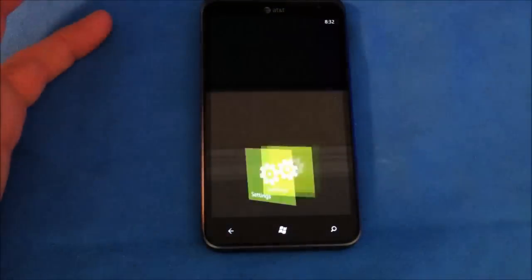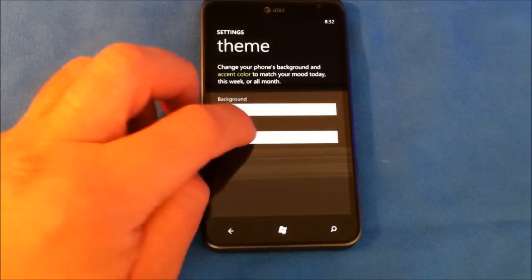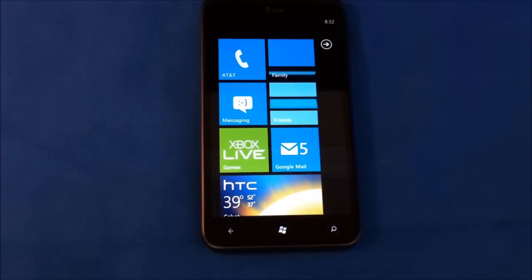But this phone is great for someone that is not into all that graphical tweaking and changing. They just want something to work and work well. This new Windows phone works very well. Functionally, I've used it for about a week, and I've been surprisingly impressed with how well this phone has functioned. So that's kind of been my thoughts and review of the new HTC Titan for AT&T.